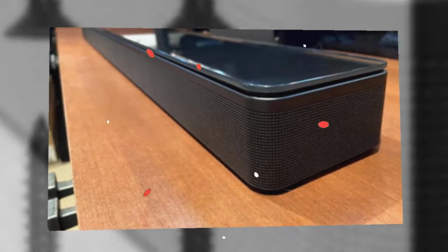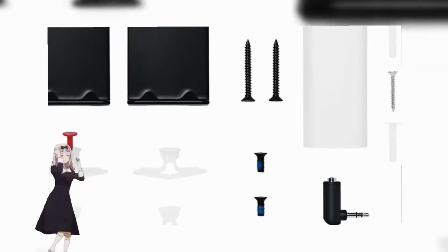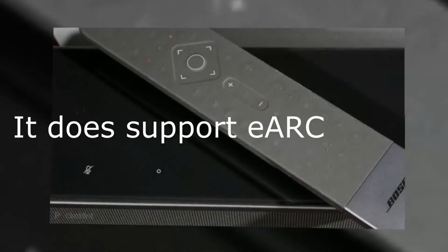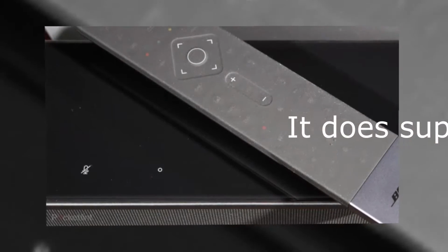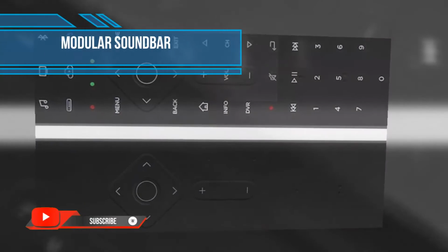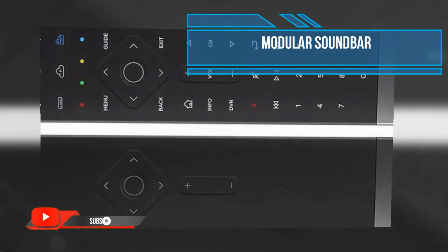The Bose Soundbar 700 brings with it an attractive, elegant premium design and fantastic sound output. It misses out on some tech like Dolby Atmos and DTS:X and also does not have HDMI pass-through. It does support eARC, along with Alexa support, and comes with a universal remote control. The soundbar is modular, which means you can attach a sub and satellite speakers in the future if you want to.